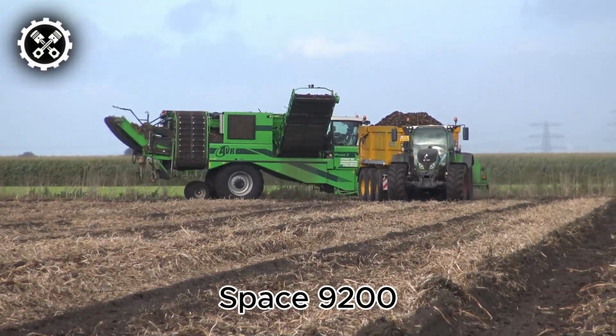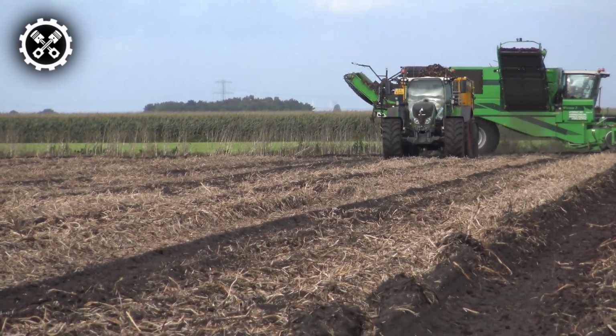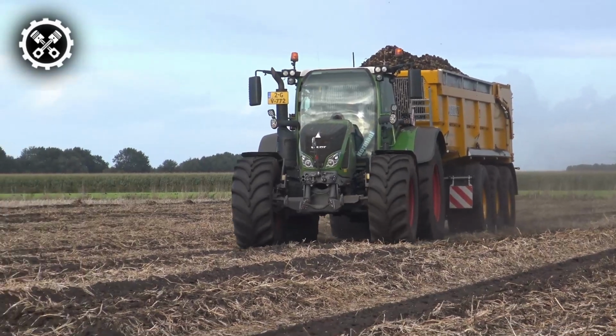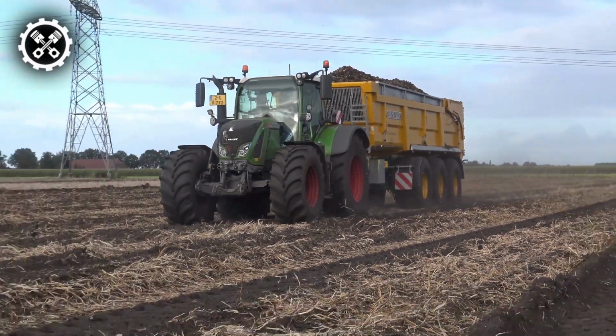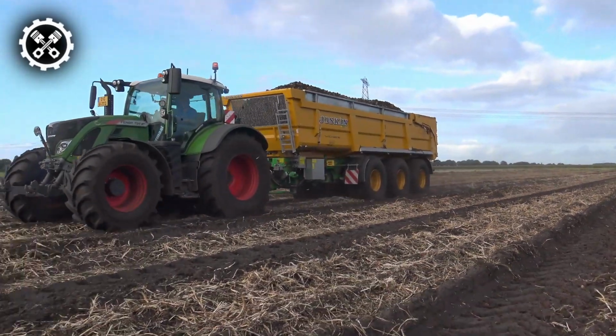Last but not least, we have the Joskin Trans-Space 9200. It is an agricultural tipping trailer with a 30.8 cubic meter volume capacity and a body length of 9.2 meters. Professionals use it for transporting high volumes of potatoes. Left side panel is 6.5 meters long but 1.25 meters lower than the right one. This difference in bottom level reduces the falling height of potatoes.